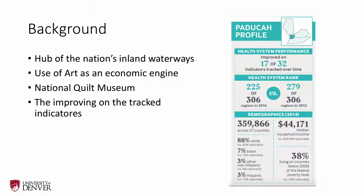And the average median income for the area is around $44,171, which is lower than nationally. So these are the background for the area. Now let's move to the next slide.